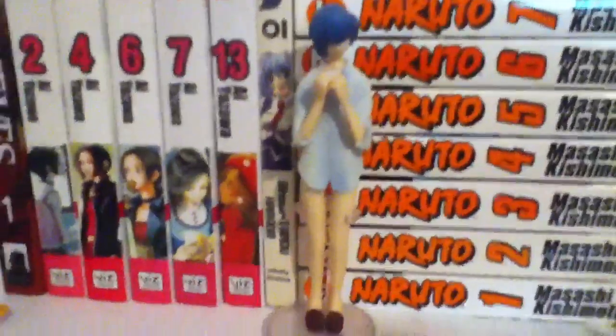Oh, we got Rey from Evangelion. Sasuke from Naruto, appropriately with Naruto. The Silver Surfer. And there's plenty more on the other side. I do not know all of their names. I know I've got Dr. Octopus. The Hulk is right there.